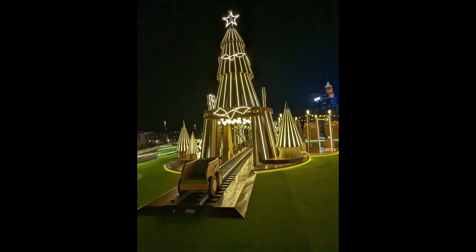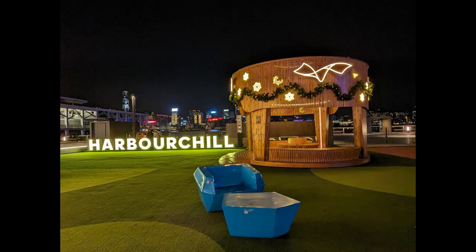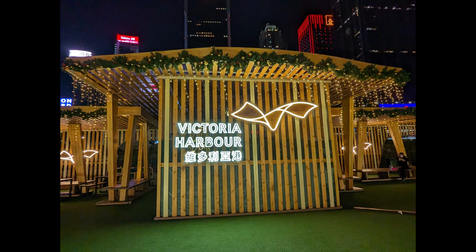Harbor Chill Zone is a family-friendly area with paddle boats, playful installations, movable animal-shaped furniture, pink swings, and whimsical shelters. It creates a playful, photogenic vibe. It includes winning entries from a design competition like Anamorphosis, which plays with optical illusion and perspective.